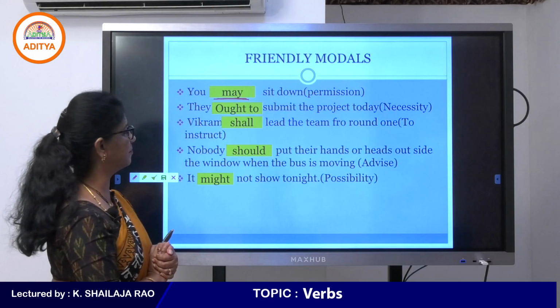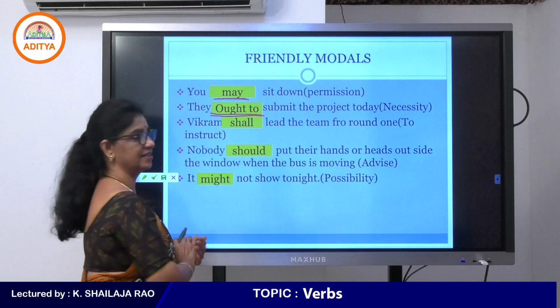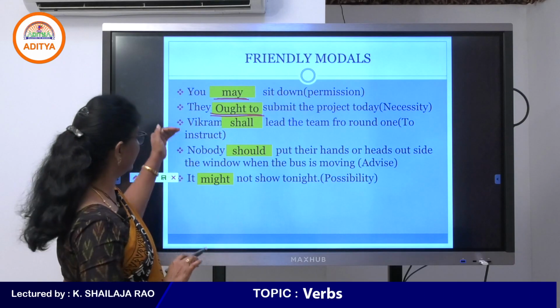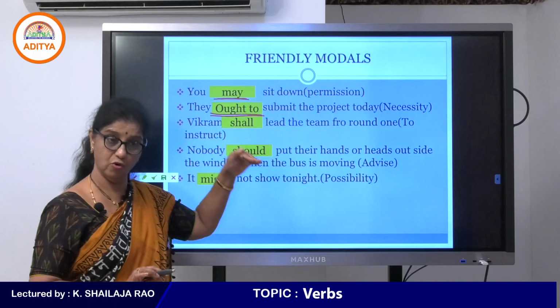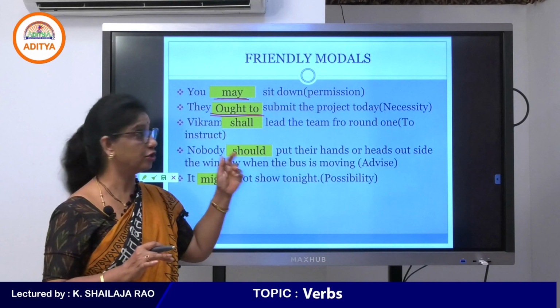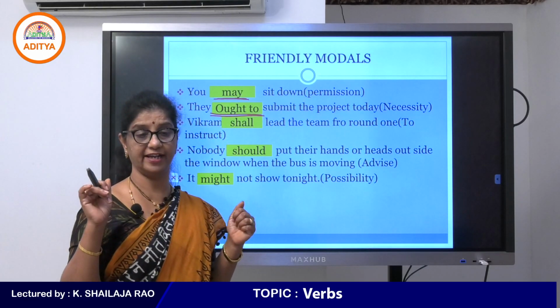They ought to submit the project today. Ought to tells you something that they ought to do. It's a necessity, what they have to complete. Or you could even write they must submit the project today, which is more. Ought to is you have to do it in that time. Must is a little more serious. You should submit the project today is also right. Should is more like an order.